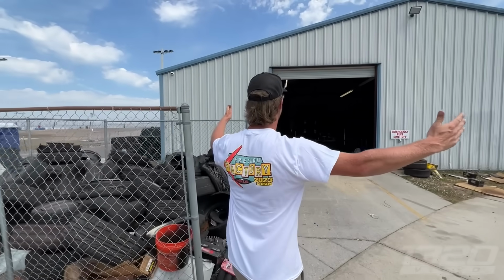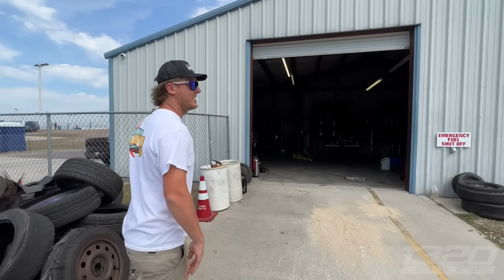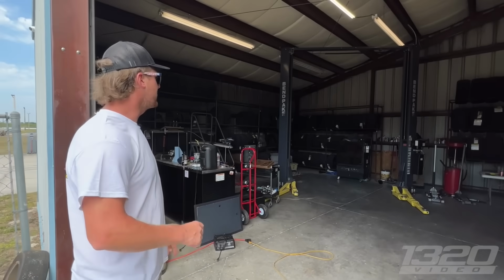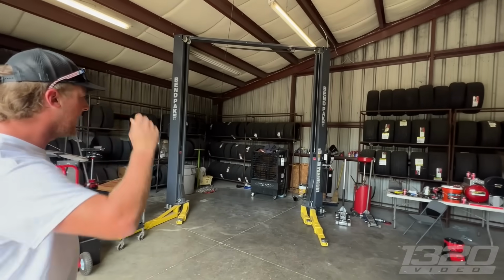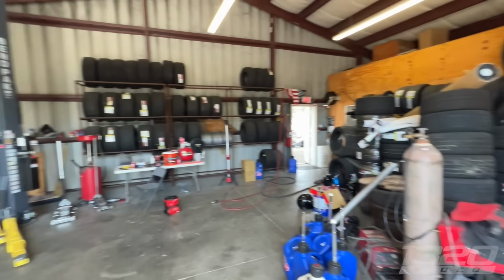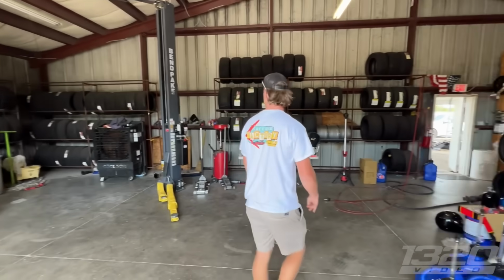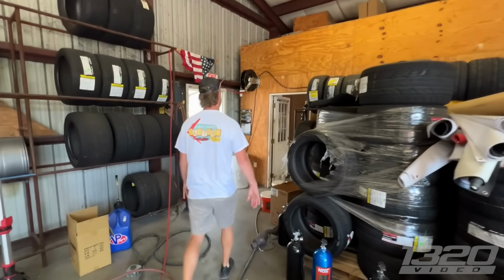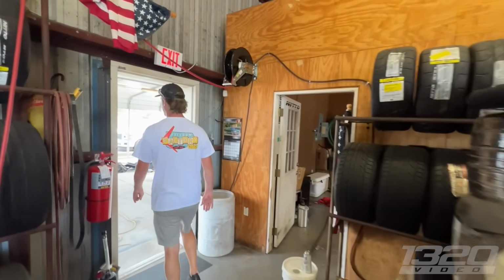Now in the Freedom Factory garage, we've got a lot of Nitto tires because Nitto helps us out with our races. So we just got Nitto tires for days. A lot of hard work goes down here getting these Crown Vics ready. That's why it looks like a disaster. I was about to say, is this basically the Crown Vic garage right here? This is the Crown Vic spot right here. That's where most of the hardcore stuff gets done.